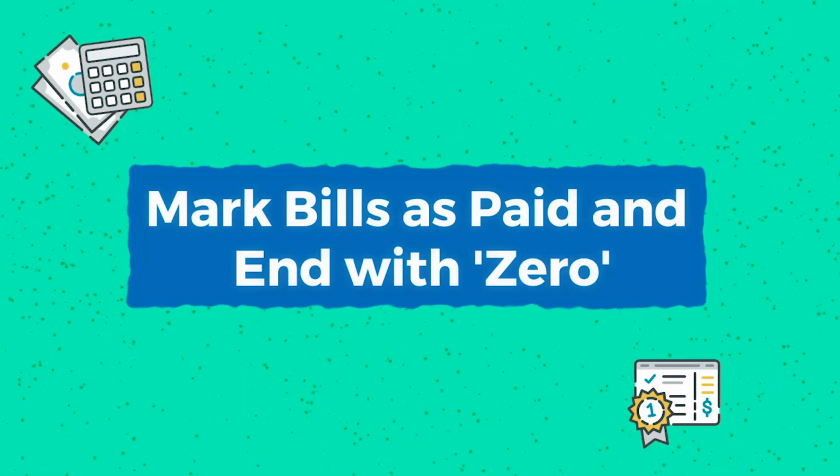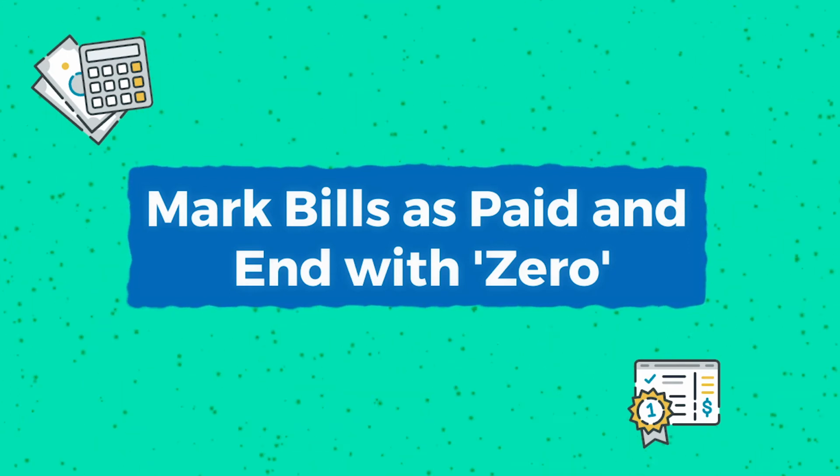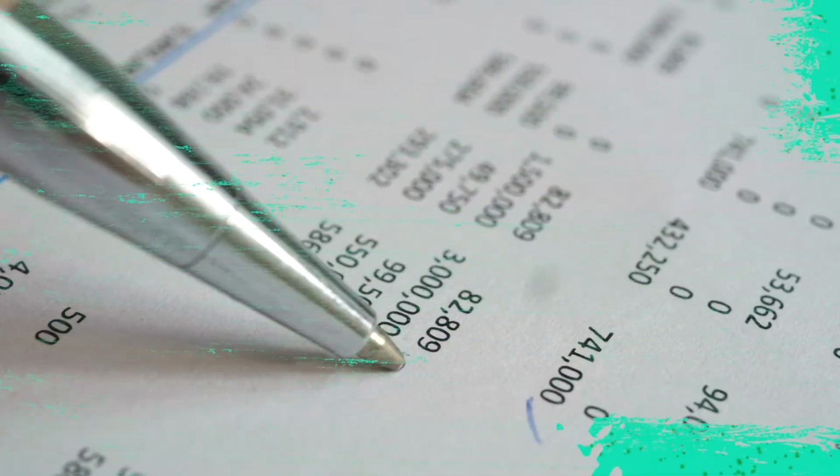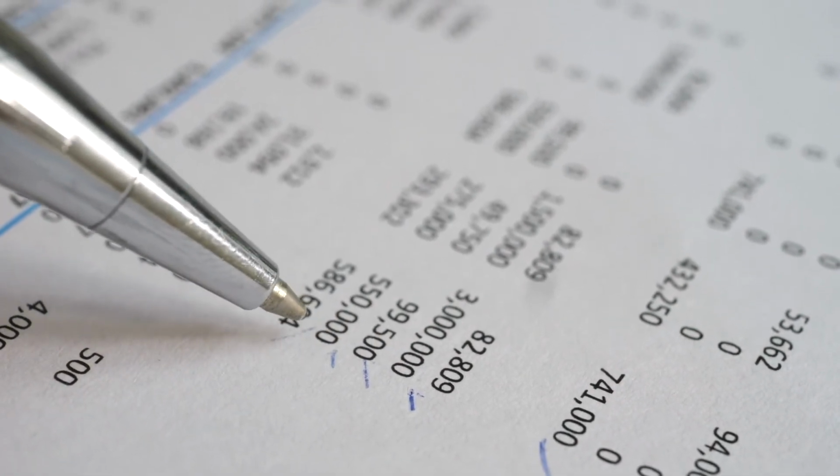The next strategy is to mark your bills as paid and end with 0. Since not all your bills will be due at the beginning of every single month, you do need a system in place where you can easily track and monitor your bill spending. One strategy you can implement is to pay bills twice in a given month: once in the beginning of the month, and secondly around the 15th of that month.